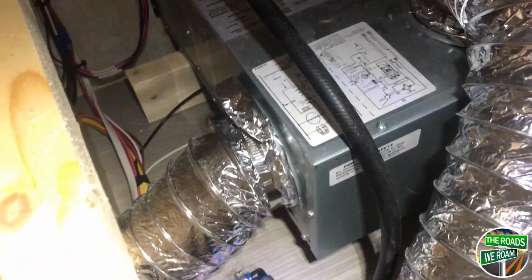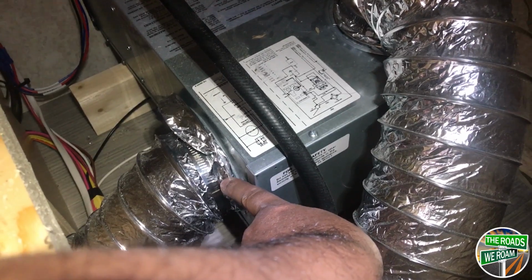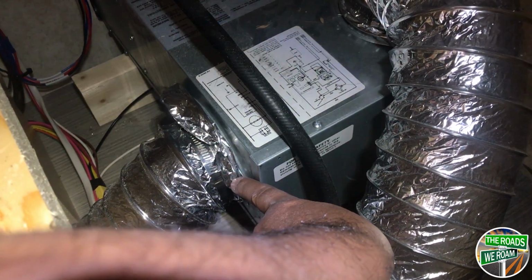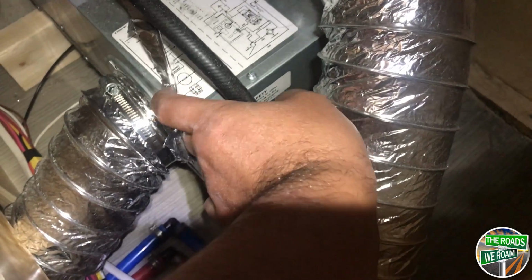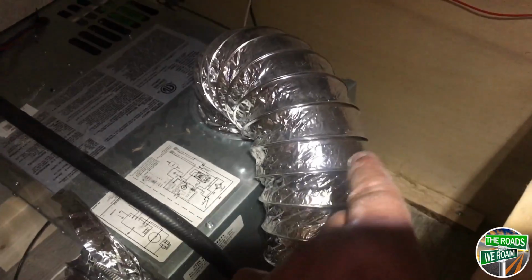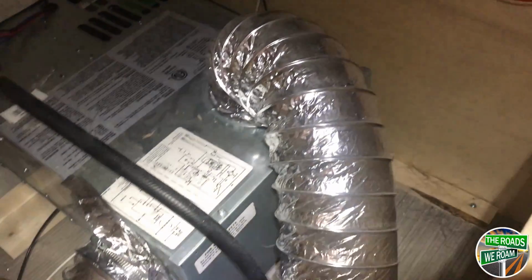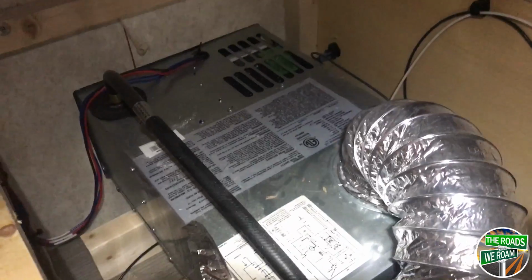Alright, so this is the issue that we had. This vent ducting had come off, so we just put that back on. I think it actually ripped right here. I'm going to snip that to get rid of that, but went ahead and checked this one as well. That one's good. All we had to do was remove a wood panel like this over here, and then we can get to that ducting.